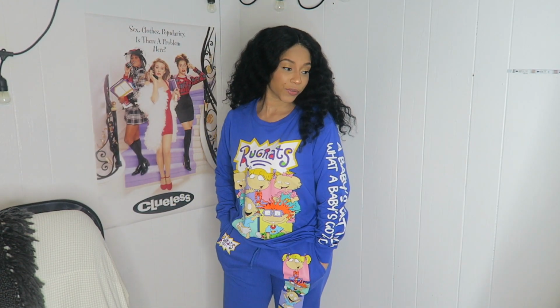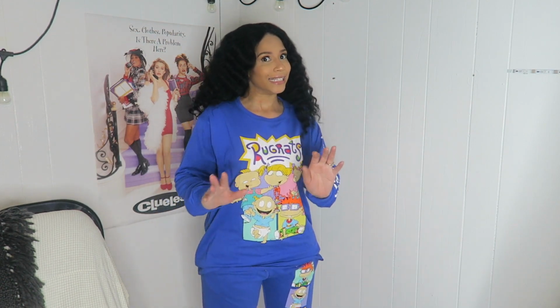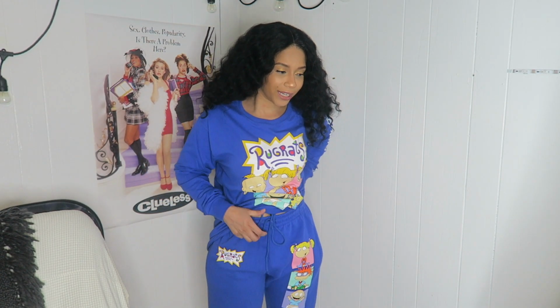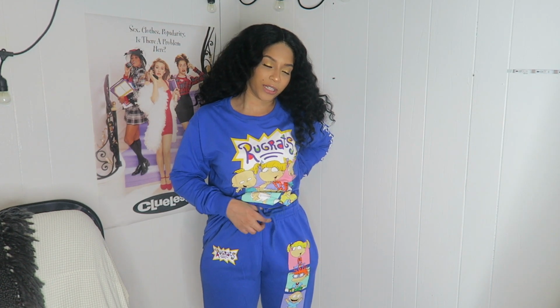This is so cute. I think this was the only color they had though, but it's cool because I need some color. So I'm not complaining. But this is what the pants look like. This is the drawstring, and I got a lot of room to work with. You know what I'm saying? I tied the drawstring though.